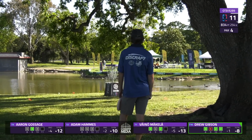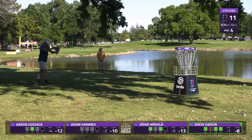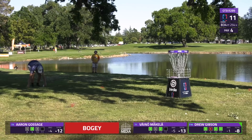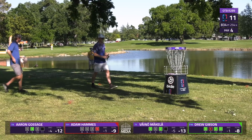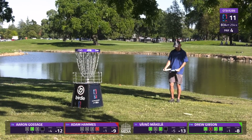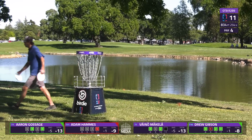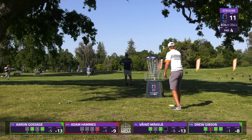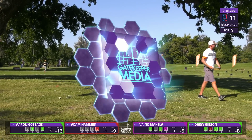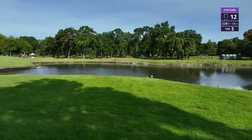Drew keeping his roller coaster of a round alive so far, as he's got back-to-back birdies now after taking his 6 on hole 9, gets himself back under par again. Hammes, damage minimized with a bogey. And here is Aaron Gossage for another 3, moving him to 5 under on the round. Väinö told me he played really well this round except for 2 minutes, and after seeing it, I tend to agree. Yeah, I can about 100% say that was the 2 minutes involved on that hole.